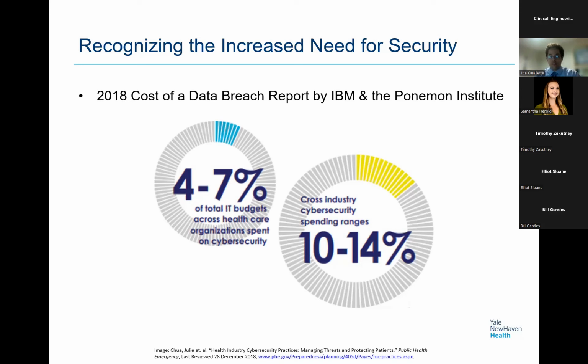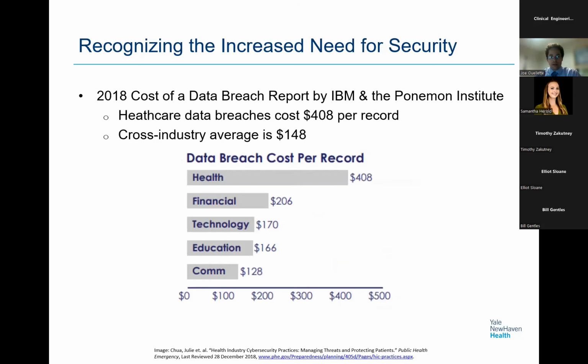We'll probably increase that number a little bit due to all of the different things that have happened in the last 4 years. But it really shows when you look at how much you actually lose if there is a breach. It's much more costly for healthcare, so we really should be spending more to prevent, so that we don't have to spend as much if it ends up happening. Really, it is a risk-reward analysis that is very important.